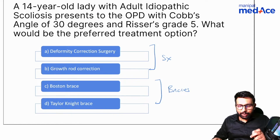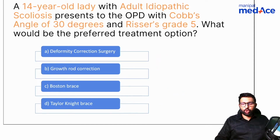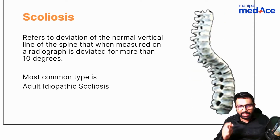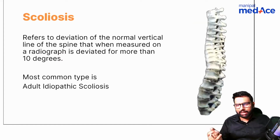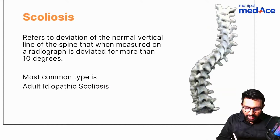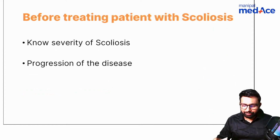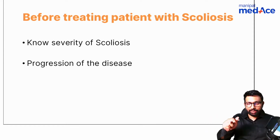Okay, I think you need a little bit of initiation as to what scoliosis is. So let me give you a little bit of knowledge about what scoliosis is, and then we'll move forward. Scoliosis, as we all know, is deviation from the normal vertical line of the spine. It is a three-dimensional deformity of the spine. There can be many types of scoliosis: congenital, neuromuscular, but the most common type is adult idiopathic scoliosis. Now, whenever you're treating scoliosis, you have to keep two things in mind. One is, what is the severity of the scoliosis presently? When a child comes to you, how severe is the scoliosis presently?